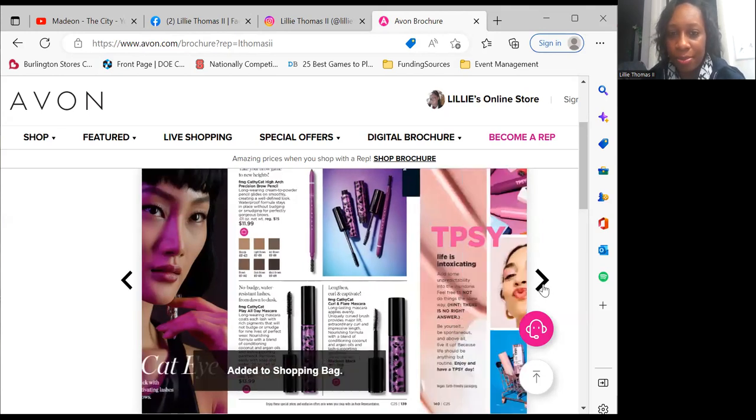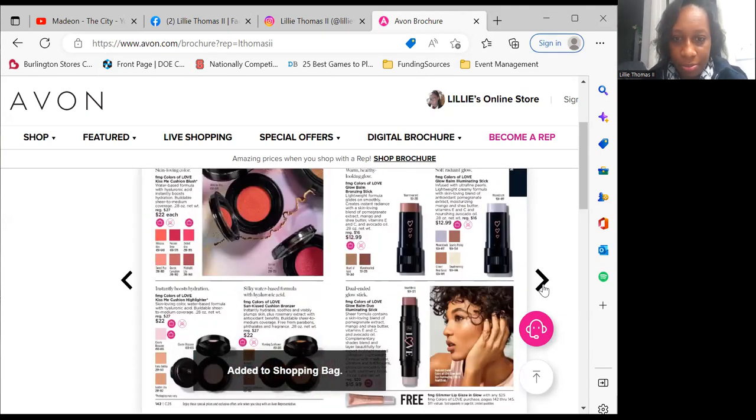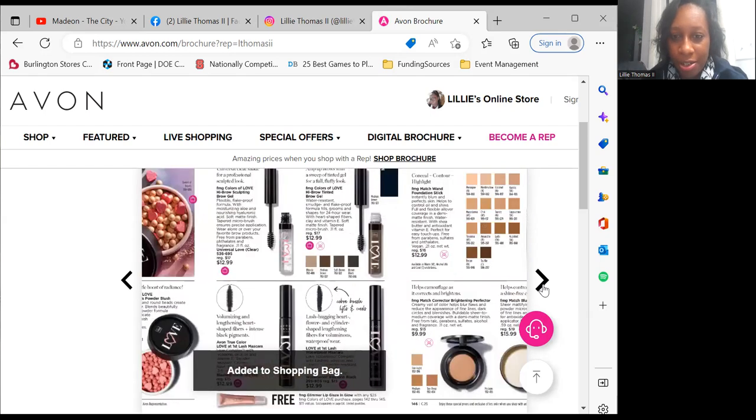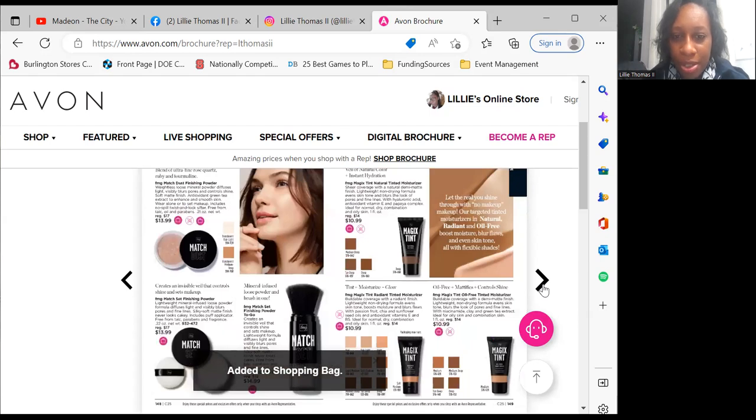Mascara. Not buying them. Those. More mascara. Bronzer. More makeup. Here we go. Tint. Magic's Tint. Natural Tinted Moisturizer. This is an excellent alternative to foundation.